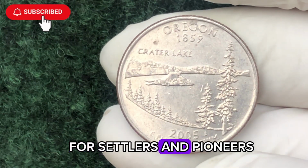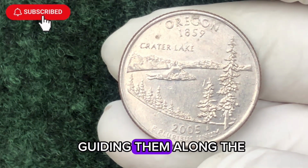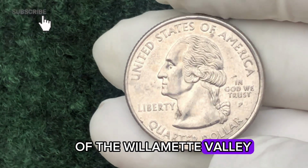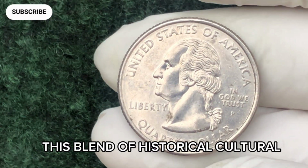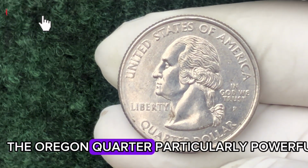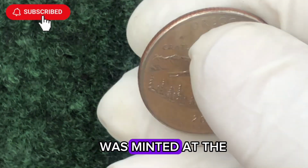For settlers and pioneers, Mount Hood acted as a landmark, guiding them along the Oregon Trail toward the fertile lands of the Willamette Valley. This blend of historical, cultural, and natural elements makes the design of the Oregon Quarter particularly powerful.